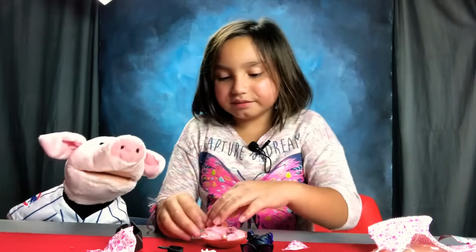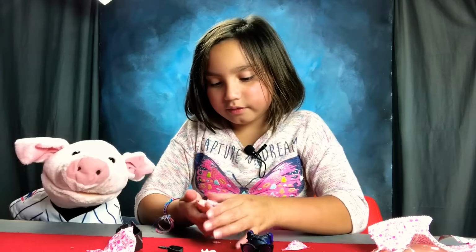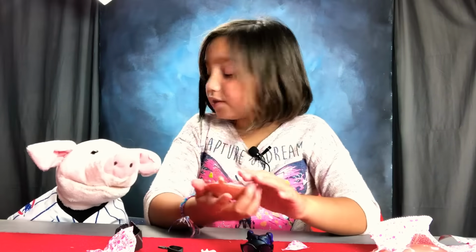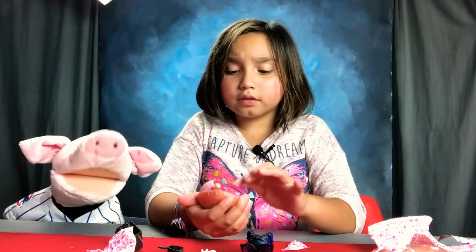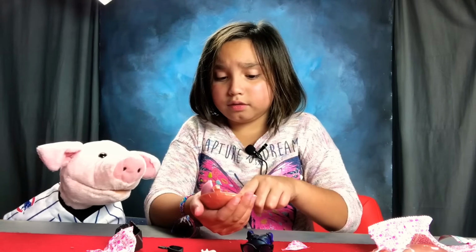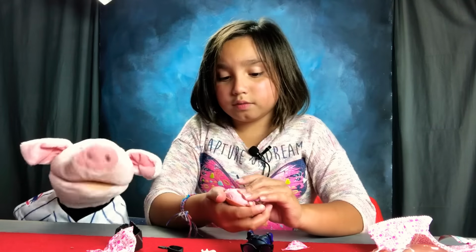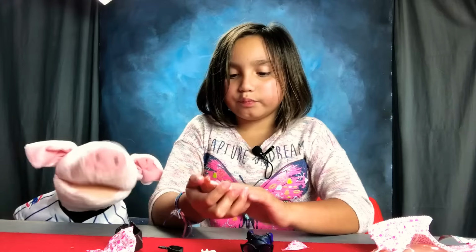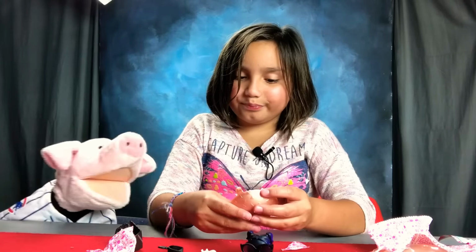Okay, so now let me ask you a question. Do all of the dolls come with sand like that? Like all the pets? If I was to go to the store, buy another LOL pet ball, and open it up, would it have sand in it? Yes. So they all have sand in them? All the pets. So you could save it and put all of your sand together and have one big sandbox.